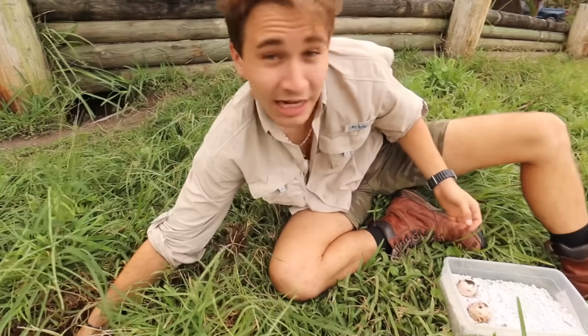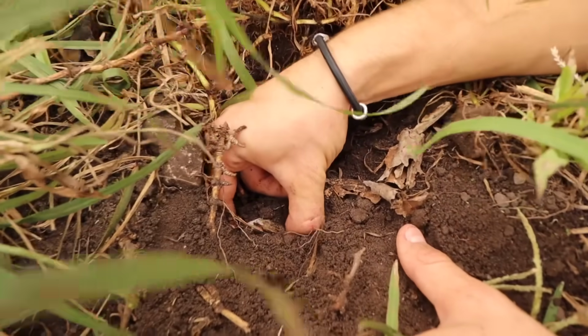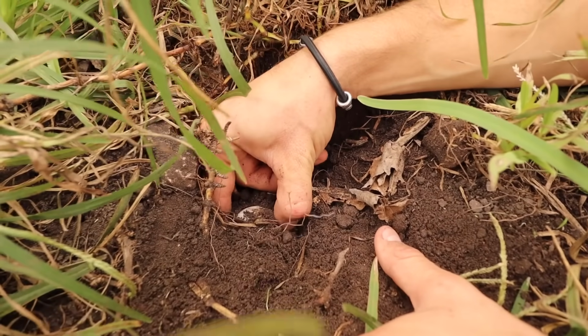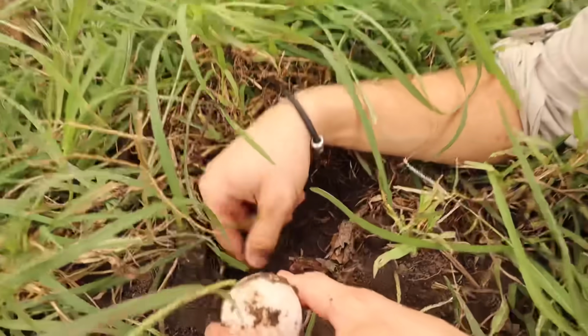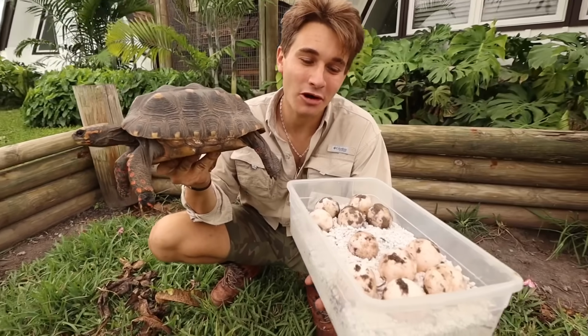But the real question right now is, how many eggs did one of these tortoises lay? And if you guys come here, this is one of my favorite parts of the job. Getting to come out here, seeing my animals reproducing and breeding, well, that means that they're happy and healthy. We've had a successful mission with our Redfoot tortoises.